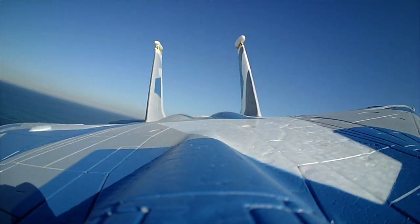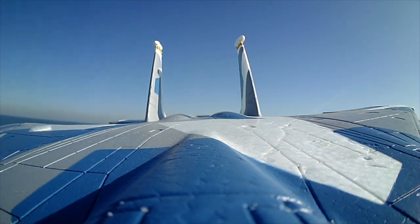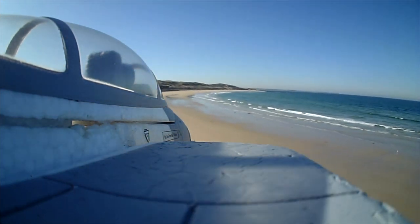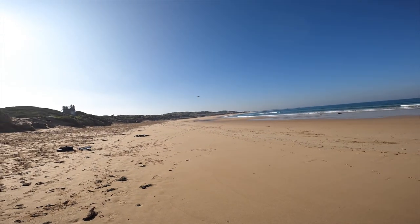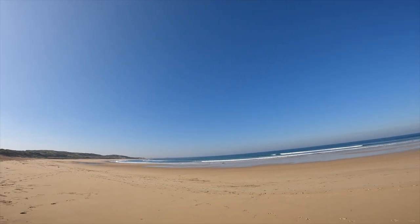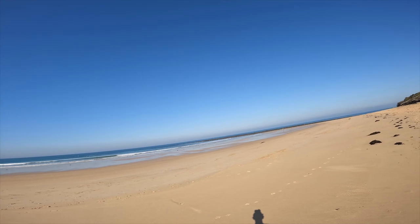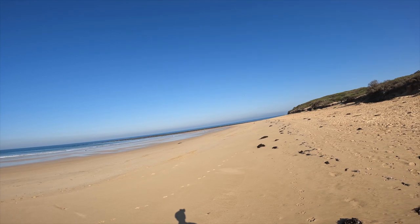Coming in this direction because it's against the wind, it just slows it down nicely. And we'll bring her in for a landing. The F-15 Eagle from E-Flite.